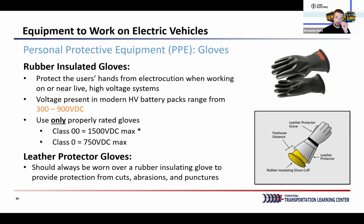The leather protector gloves are also a must-have. These need to be large enough to fit over those rubber gloves and completely and comfortably fit over the hand, allow good movement and all that. So we can protect those rubber gloves right there. Do not forget these. Otherwise, you're going to run the risk of damaging and allowing a pathway for energy to flow through your gloves if the skin is exposed. So very important that we've got both things there. And as you can see, there's a small little illustration. Rubber insulating glove goes on first, leather protector goes over it, and there we go, all good. So moving on to the next.